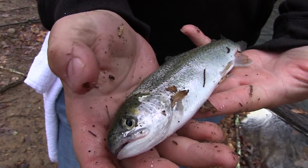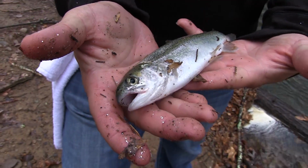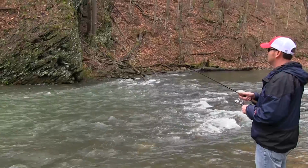What we've noticed for the last few weeks is we've had a lot of rain. So where we're fishing today is called Wilson Creek. Wilson Creek is way higher than it normally is, so we're going to employ different techniques that you would during high water marks.